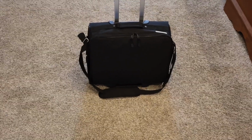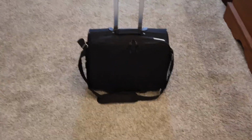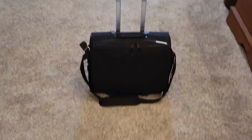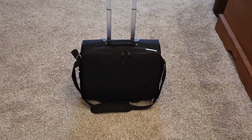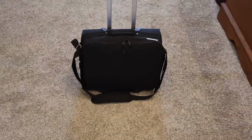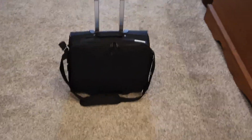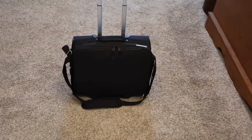But I am glad that I bought this. I can't wait to go somewhere. I'm ready to go on a trip right now. If I was going on a longer trip, because this does take up your leg room, since I'm a taller person, I would probably just pay for an exit row seat because with those, you push your bag further so you have more leg room, so it doesn't take up your leg room at all.